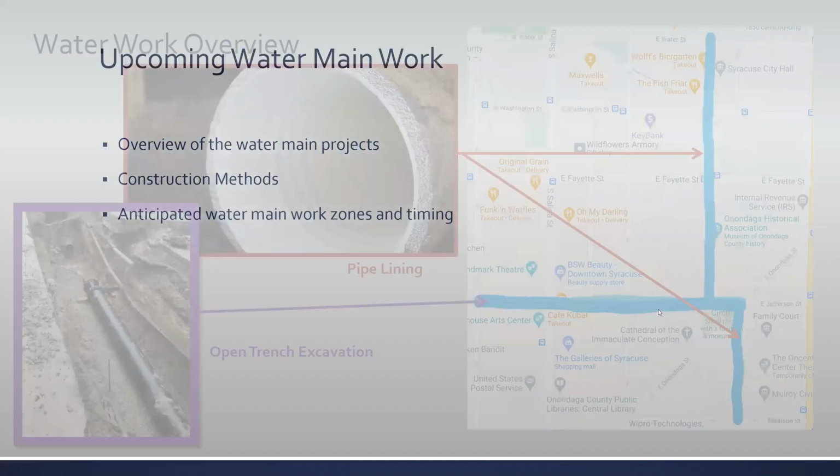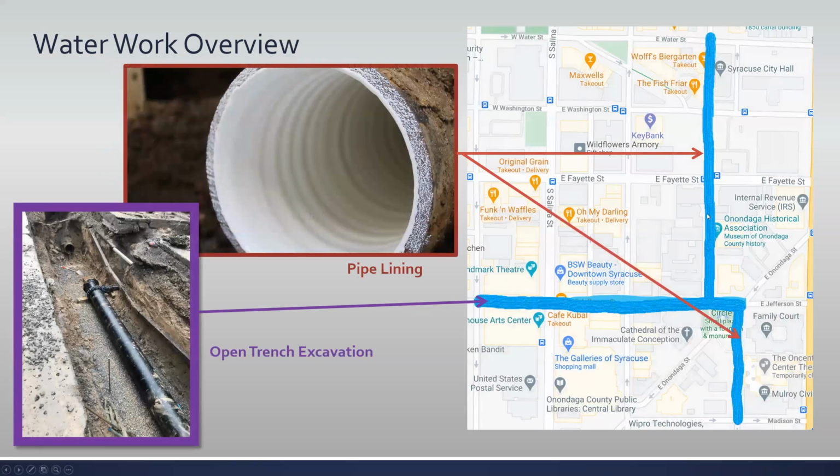Work overview, we're on Montgomery Street first, then we'll be on Jefferson Street. Two different types of installation methods. One is actually just lining the pipe versus an open trench typical excavation. Jefferson Street is going to be the more typical replacement, where the lining is just an upgrade to the pipe.